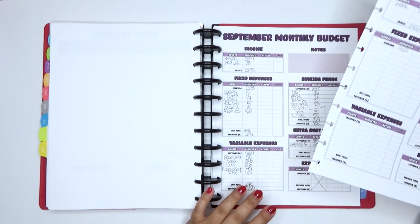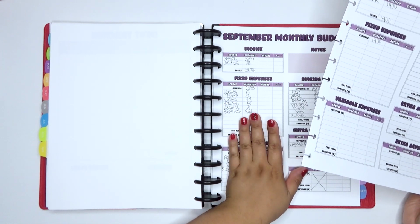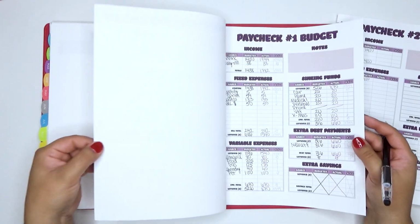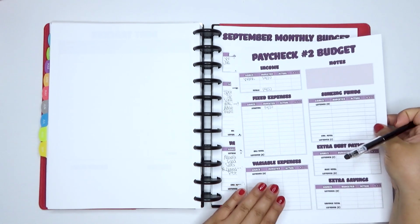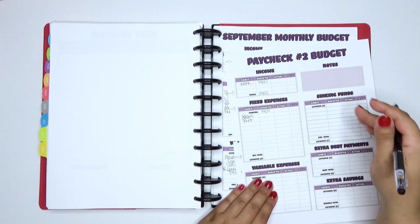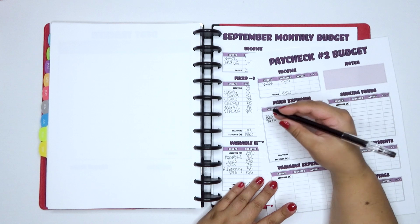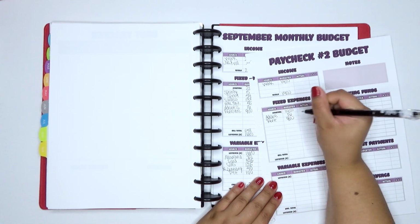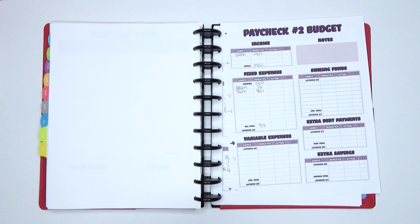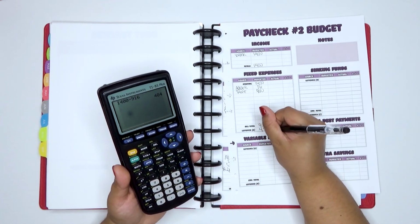Next, for fixed expenses, I normally pay up to my tuition on my first paycheck, and then I'll save these 2 bills for my second paycheck because they're due at the end of the month. So let me just go back and double check. Yep, so I went up to that. For fixed expenses, I have my Adobe Creative Cloud subscription, and then my rent and utilities. I estimated $16 for Adobe because I have that on auto pay for $15.99, and for my rent and utilities I estimated $900, for a total of $916. So let me get my calculator out. So we have 1,400 minus 916 leaves 484.